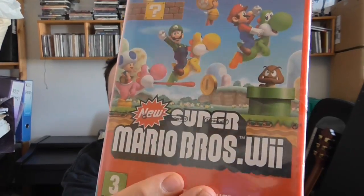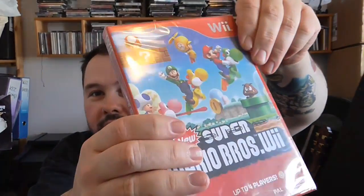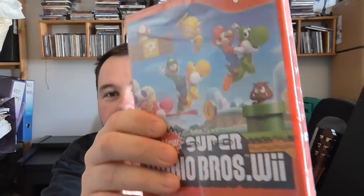So I got this Super Mario Bros. Wii sealed, and he only wanted 14 quid for it. And I was like, that's a good buy for 14 quid sealed. Not quite sealed. I know you can pick this up, but there's a big hole in the seal right about there. Can you see that? I really don't think it's going to show up on camera. But basically it's not quite sealed.